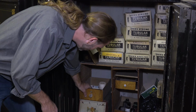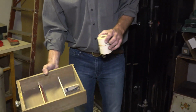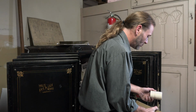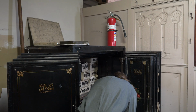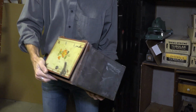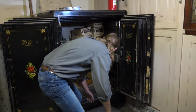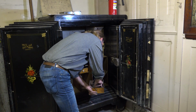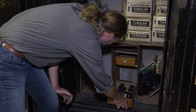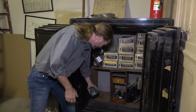Inside the safe, we've got a set of original drawers. I believe these were original to the safe itself, but someone built partitions out of cigar boxes, which is pretty cool. I believe this cash box is also original to the safe. I think that the pattern is very similar. And we've got a stash of old ink, some antacids, some old coin wrappers, and a very cool tape dispenser.